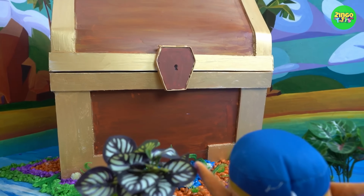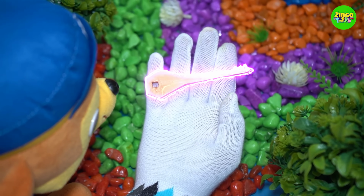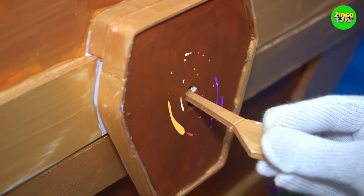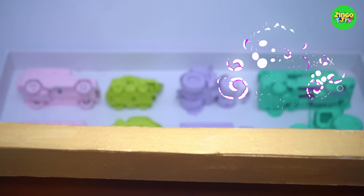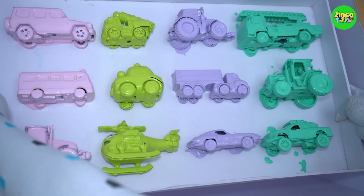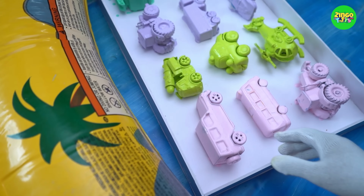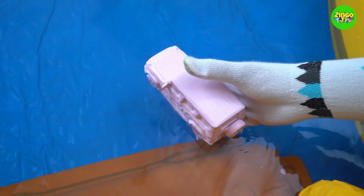Hey! This looks like a treasure box! Let's open it with this key! Yes! Wow! There are so many toys in here! Let's wash the first one and see!